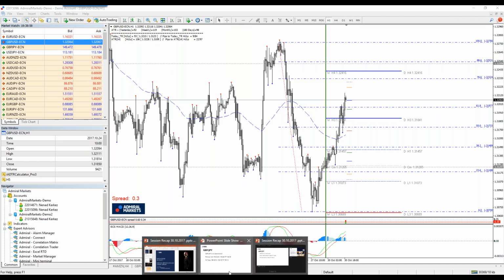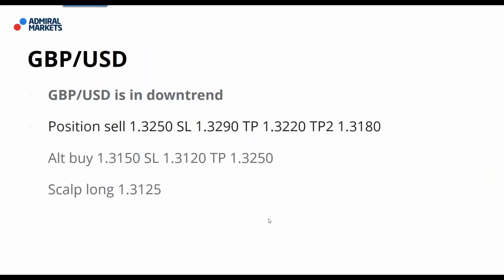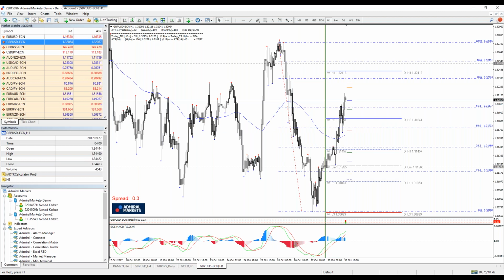Pound dollar long setup. This is pound dollar long setup. Here. Yes, 31.50 is a possible level that the price will reject, and 31.25, if it drops below, is a level to go long on scalp.